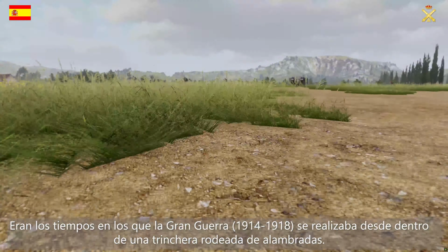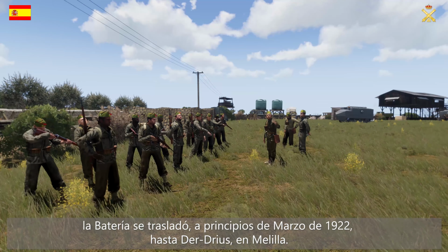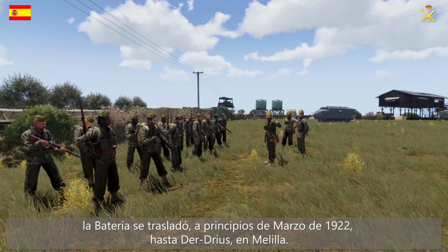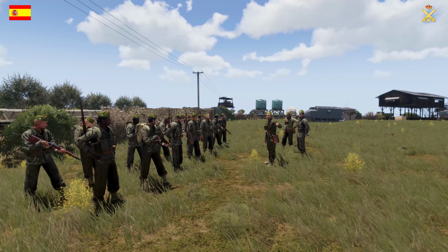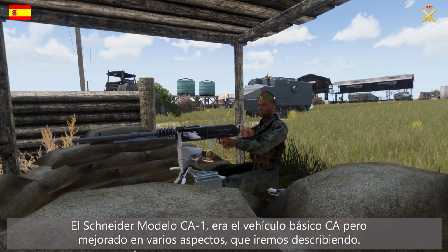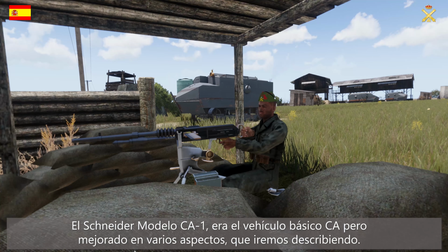After 3 months of training at the Central Artillery Shooting School of Madrid, the battery moved, in early March 1922, to Dar Drius, in Melilla. The Schneider Model CA-1 was a basic CA vehicle, but improved in several aspects, which we will describe.